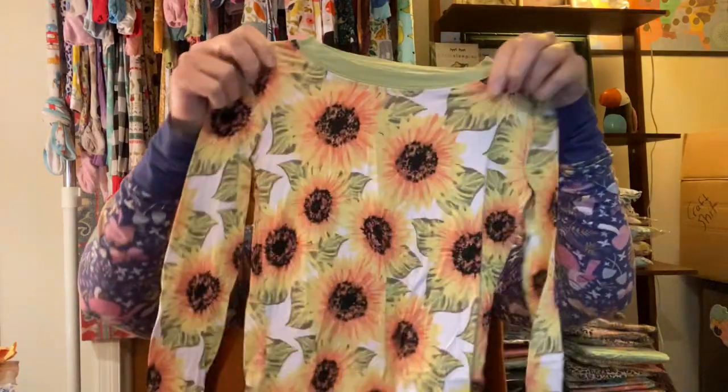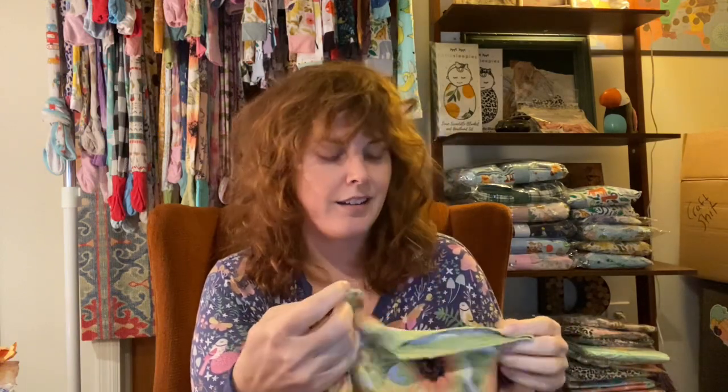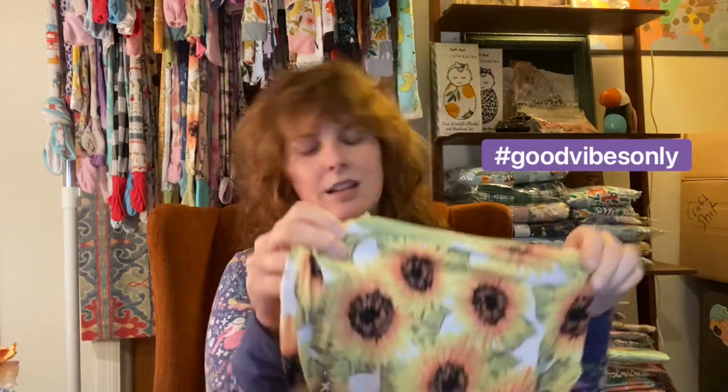So this is a BST buy, and oh, it is an OG. Look at her. Hello, gorgeous. Right out the gate, OG sunflowers. This is my favorite print. I just love sunflowers in general. They're just such a happy, pretty little flower, and reminds me of sunshine and warmth and good vibes, you know? And I see this print, it has a very vintage aesthetic, and I'm very much into that.